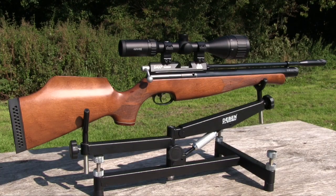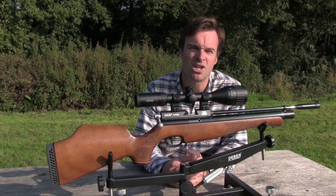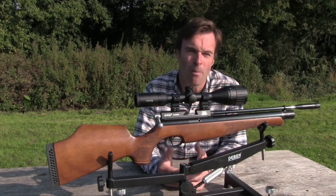Measuring 91 centimetres from end to end and tipping the scales at just over 2.8 kilos unscoped, the S400 carbine is relatively light and compact.